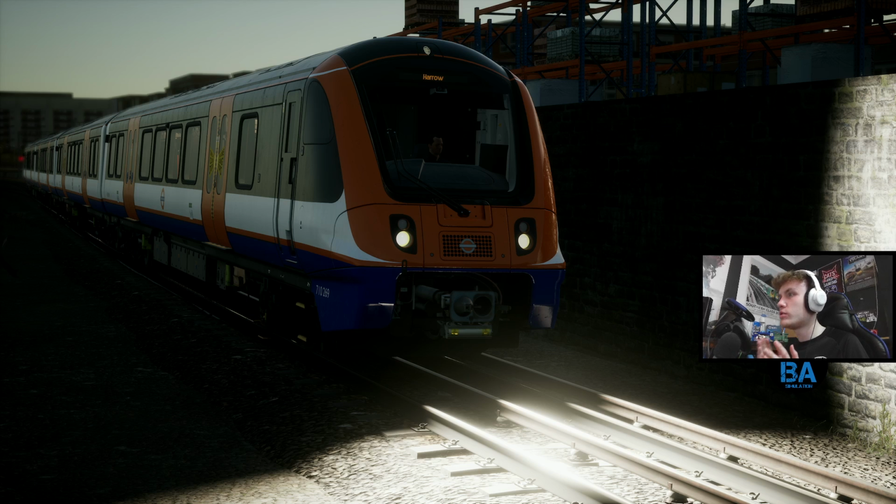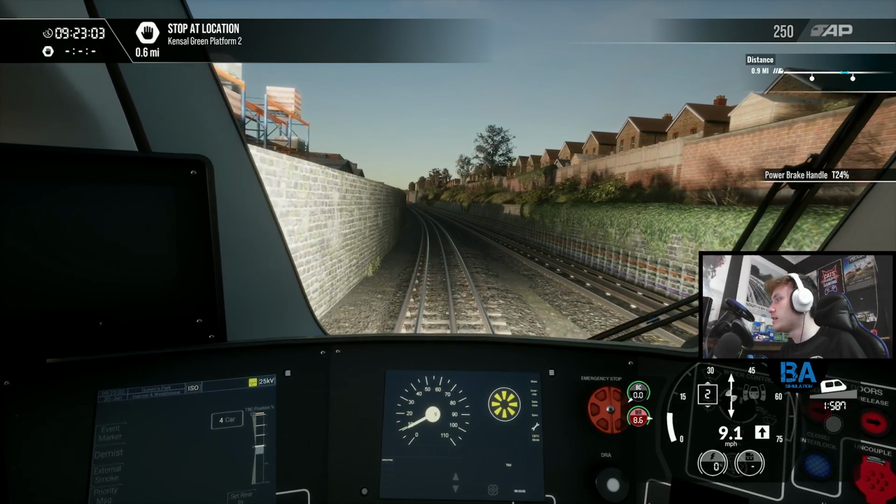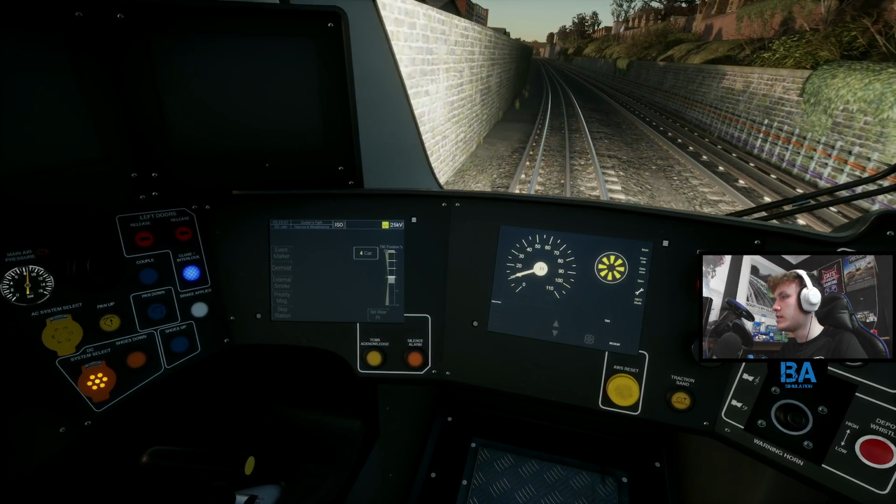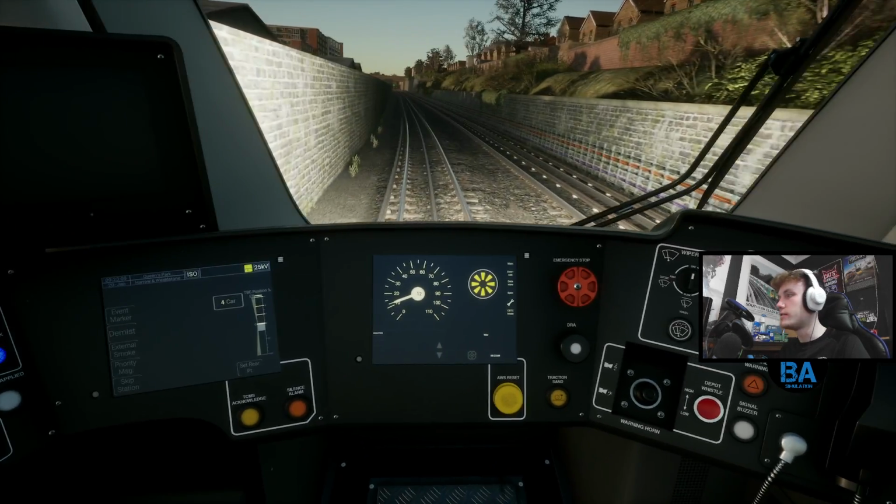We are on the Bakerloo Line / Watford DC Line, and we're going to be going for a run up to Harrow and Wealdstone in the Class 710, which does say Harrow on it, but it probably should say Watford Junction. This is not in free roam. Well, we'll get going first. Let's get in and get moving. Yeah, this is actually within Scenario Planner.